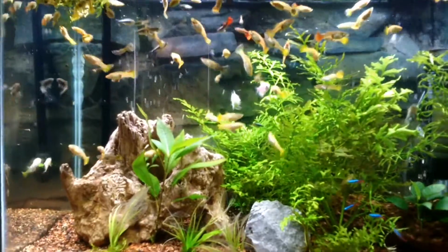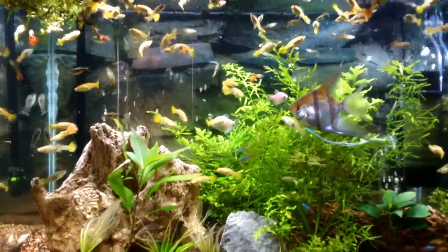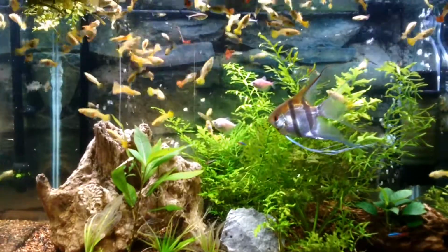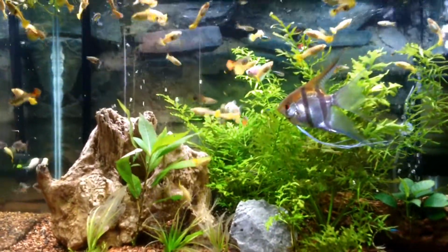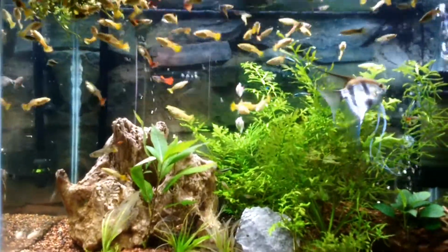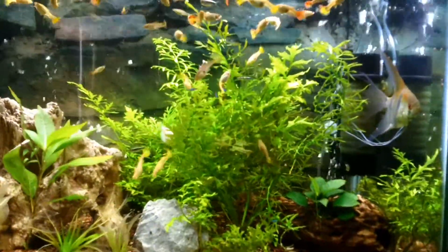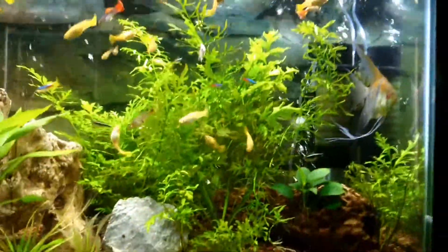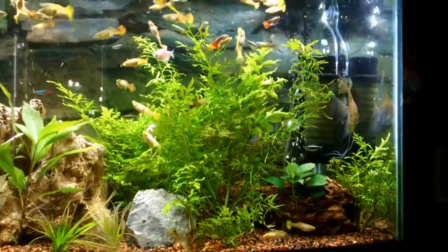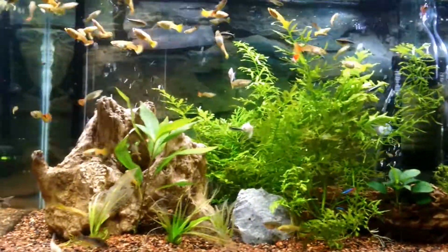So as long as you do regular water changes and you have good enough filtration and you have a good ratio of females to males, I think I have at least 8 females to every male in this tank, you're not going to have too much of a bother. If you have other fish in the tank, like angelfish, remember that they need their personal space. They have to be able to have their own little space in the tank. But everybody else seems to be quite fine.